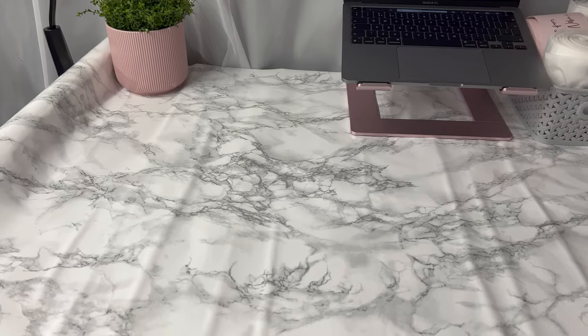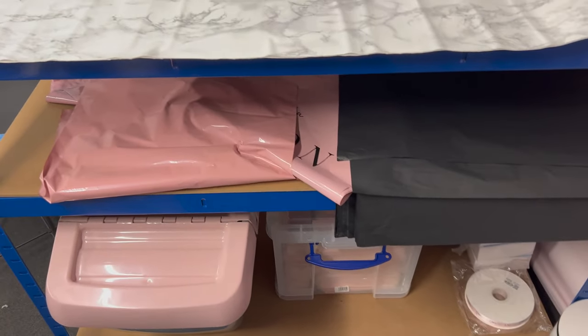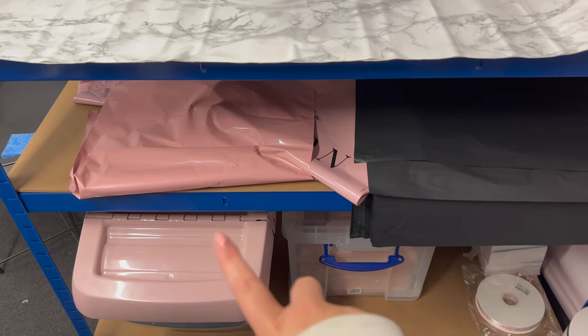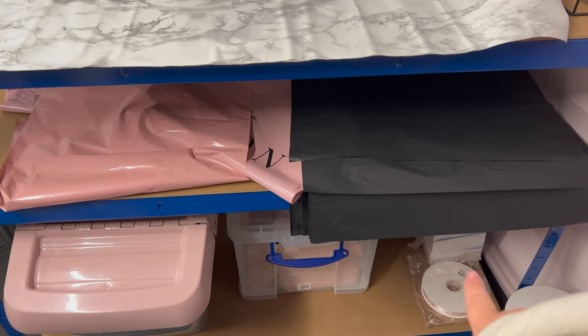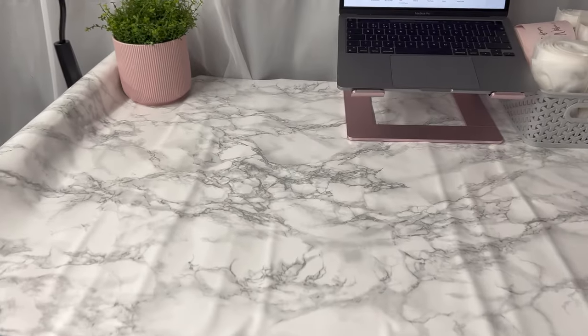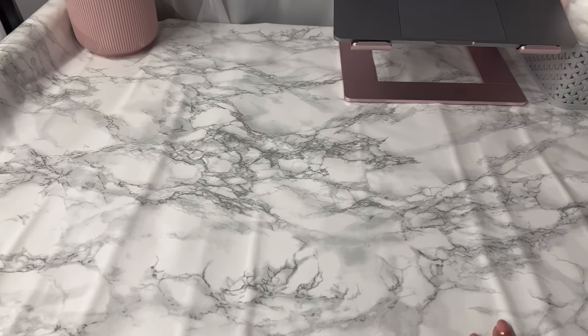So this is our little packing table. You will see, it's not very aesthetically pleasing, but down there is just our shredded tissue paper. That is just some boxes that go with the cones, which is one of our products. We just have some spare ribbon and order cards down there, tissue paper and the mailing bags. And on here is just where I basically pack the orders on this little table.